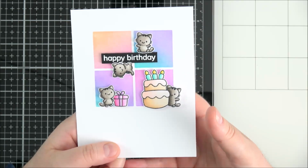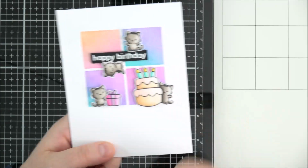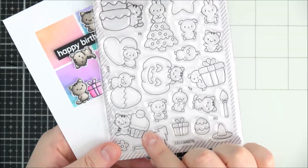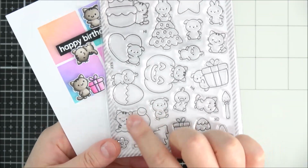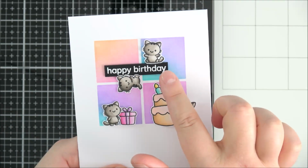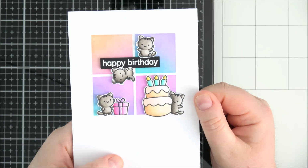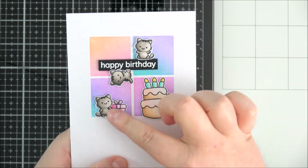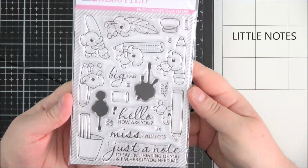And for this little kitten here, this one was actually the kitten that's added to the cupcake, and I just masked off the cupcake to have that one, and I thought it would look really cute sort of hanging from this sentiment there. And that sentiment is from the A Little Sentimental set, just heat embossed that, and these kittens are just absolutely adorable. And then last but not least is the Love Note set.